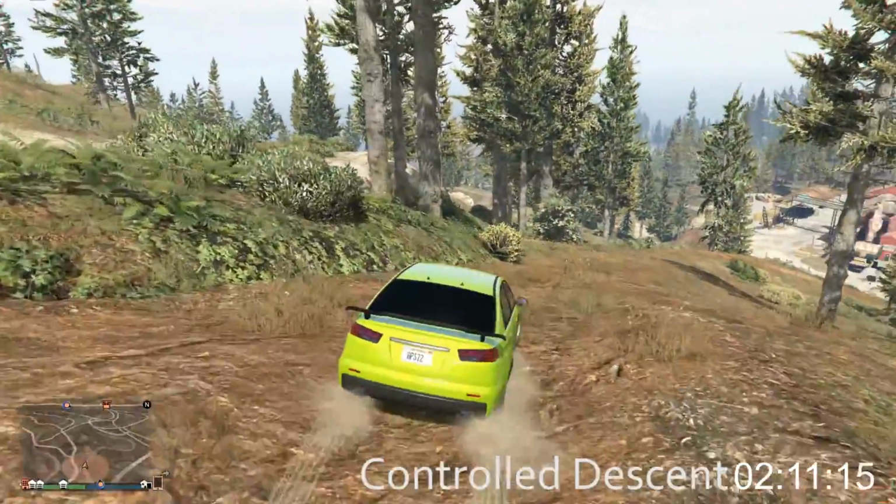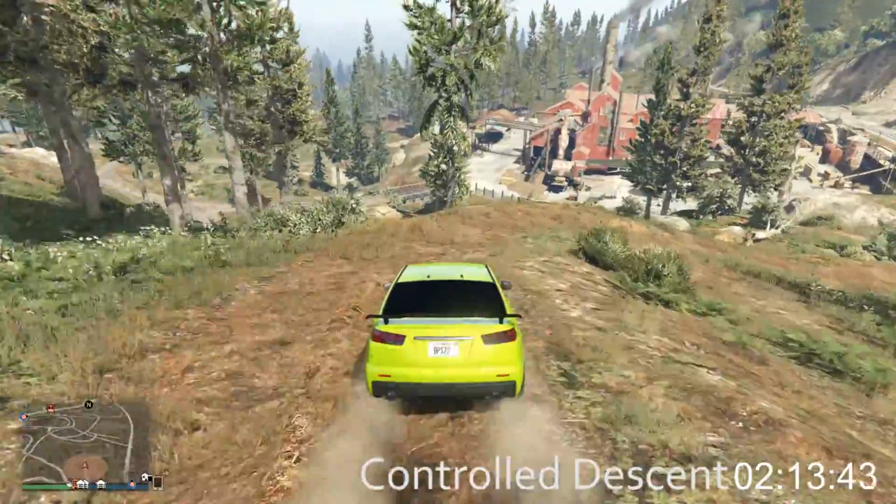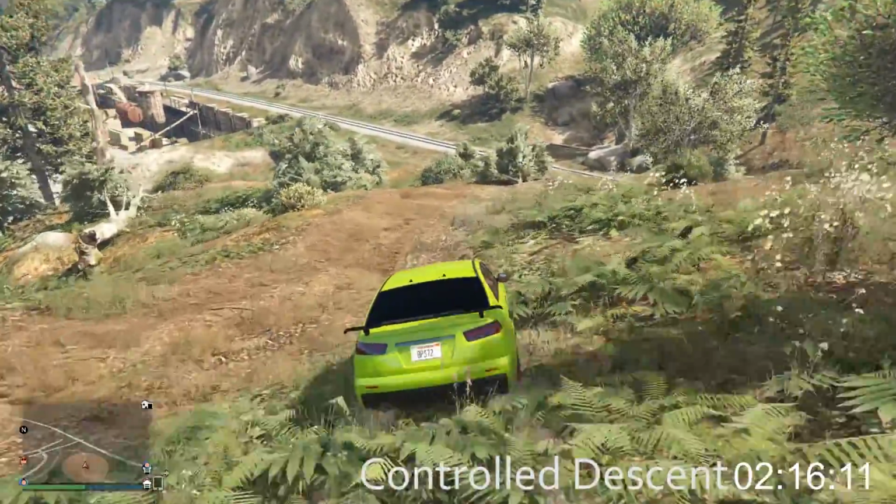Seems like the Kuruma is kind of happiest in the dirt. It's kind of a happy little car no matter what, which is why I painted it such a happy bright color.